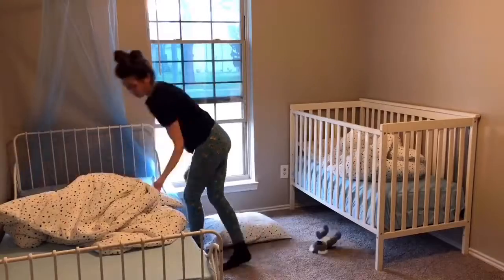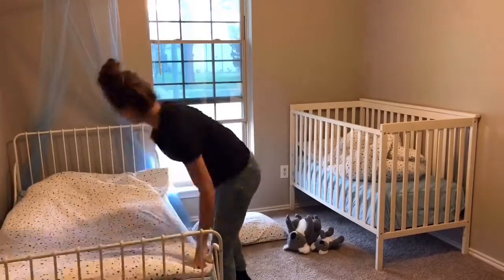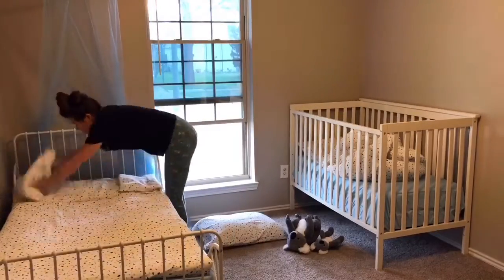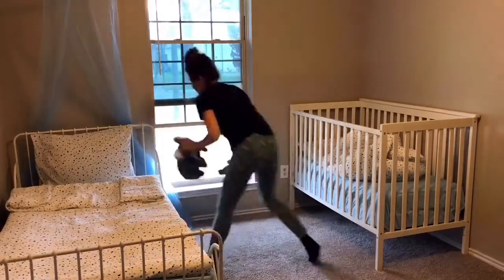And then I head into the boys' room. And yes, as usual, I make the beds first. And only then I reorganize the clothes, etc.